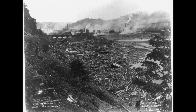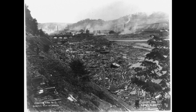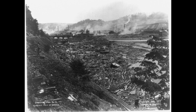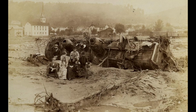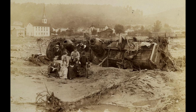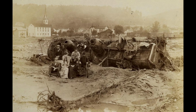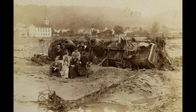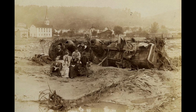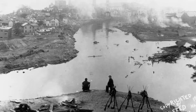Minutes later, it obliterated the South Fork Bridge, hurling tens of railroad cars and a handcar locked with passengers into the torrent. Witnesses later described scenes of unimaginable terror, men, women, and children clinging to fence posts, screaming as they were dragged under. Entire families drowned in their homes, walls collapsed like paper, tossing occupants into swirling currents.